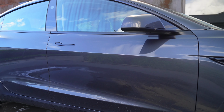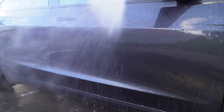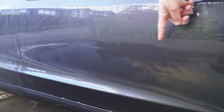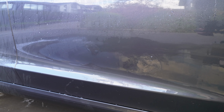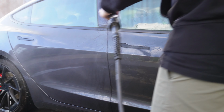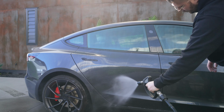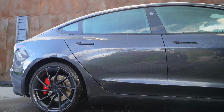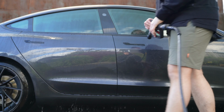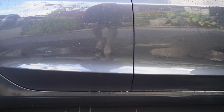So what we're going to show you here before we get started is the current water behaviour, or lack of water behaviour, we're seeing from the ceramic coating. So if you spray on there, Glenn. And what you can see, it's pretty much all that middle to lower section of the door where the water is not beading at all. That's where we're trying to restore the properties of the ceramic coating. And you can see it's pretty similar behaviour on the front and the back door of the car here.